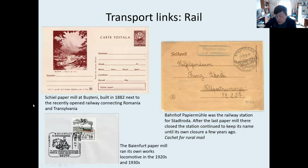Railways were faster, of course, and they carried greater bulk, but they didn't immediately take all the mill goods. In many places, canal and rail were used simultaneously in the 19th century. Railways could open up new areas to industrialization, and you've got an example here from Romania, where a railway was opened connecting Romania and Transylvania, and because the transport was there, in a wooded area, they founded a paper mill in the area.